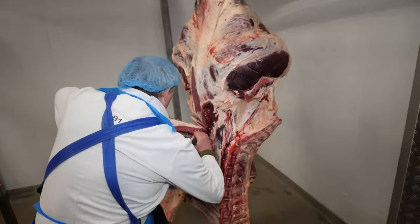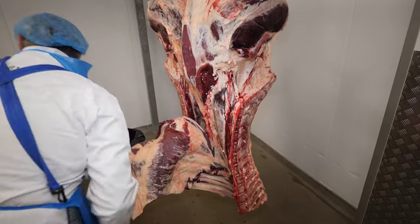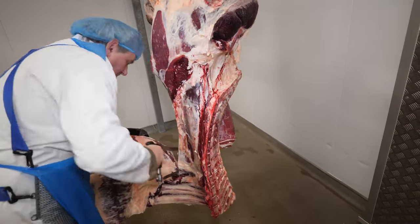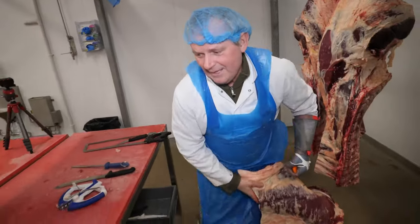A hind quarter. That's a hind quarter. I'm taking the flank off. You take it down there. Take a hook at it. That's a hind. That's a flank.